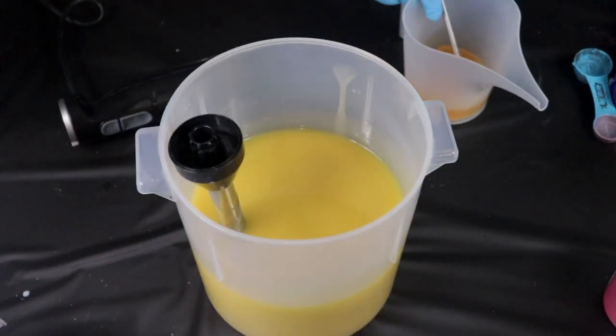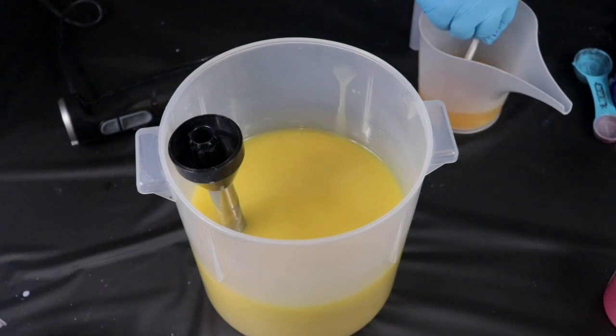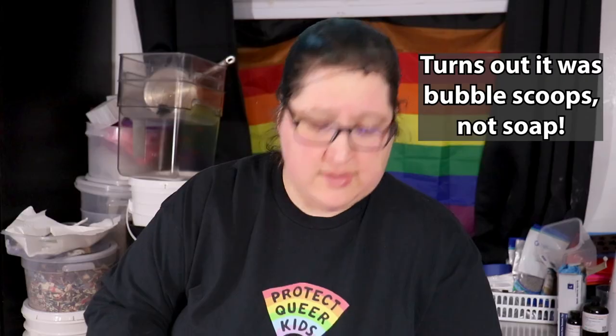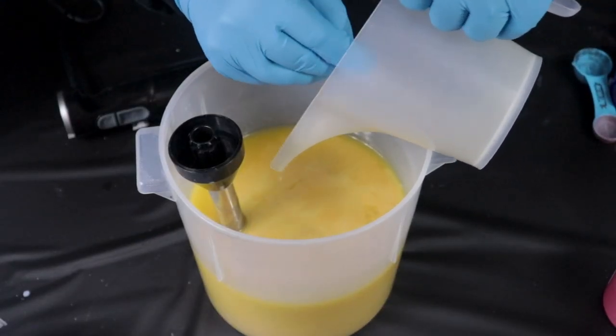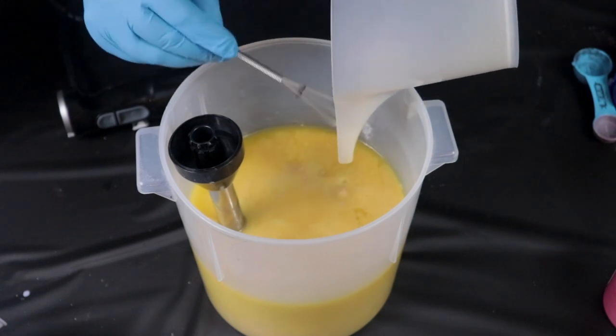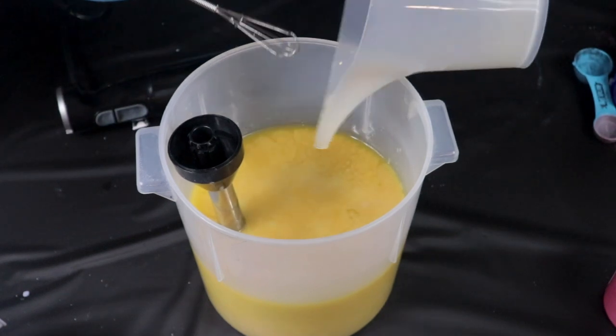Trying to do extremely minimal blending right out the gate because we've never worked with this fragrance oil before and I don't know how it's going to behave. I could have sworn we've done this fragrance oil before. Blueberry cheesecake? We've done at least one cheesecake. I don't think it was blueberry cheesecake. I'll have to check the archives. Hoping it plays nice. Please, please, please behave. So far, so good.